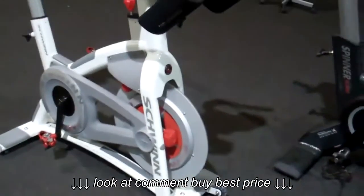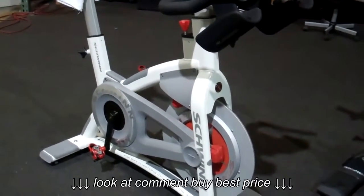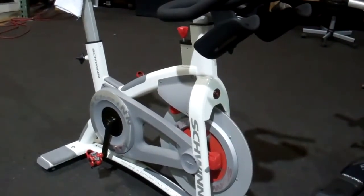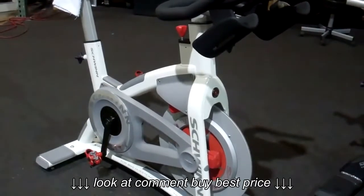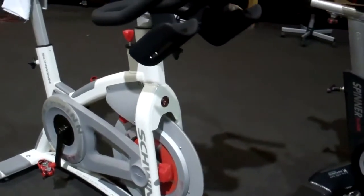So for 2013, the AC Performance Plus, we have high hopes for this bike because the AC series for 2012, we did so well with it. And our building and tuning and optimization process makes the AC series bikes our best of the best for 2012. And the AC Performance Plus will probably be at the top for 2013.